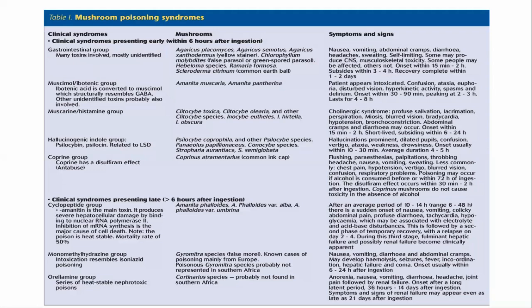After 6 hours, like I had mentioned, we tend to have our Amanita phalloides. So often these patients will tell you that they were at home, they had gastro, it resolved, and they thought they were getting better, but actually they just felt a lot worse.